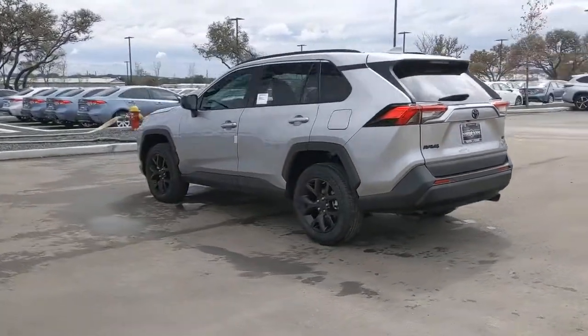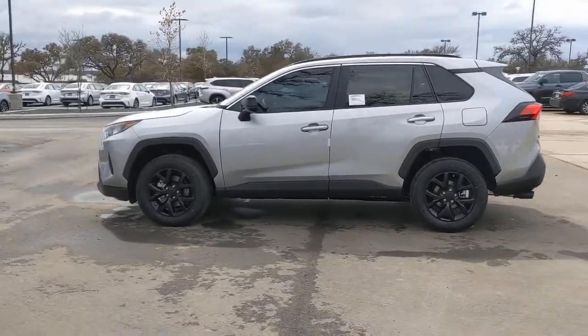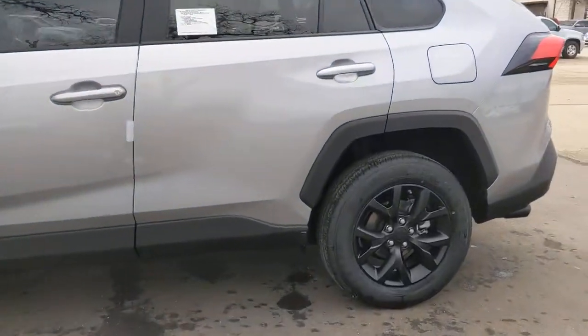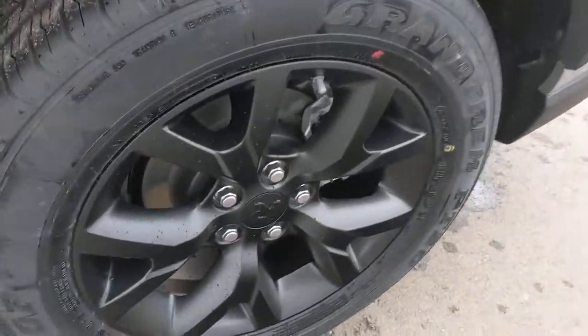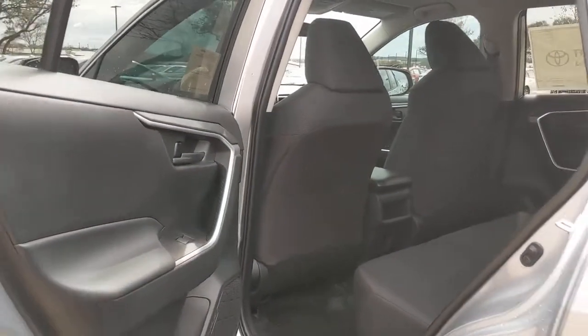These are just some of the great options this vehicle comes with: electronic stability control, trip computer, bucket seats, power windows, AM/FM stereo, four-wheel disc brakes, power steering. Optimize your driving experience in this rugged yet refined RAV4.